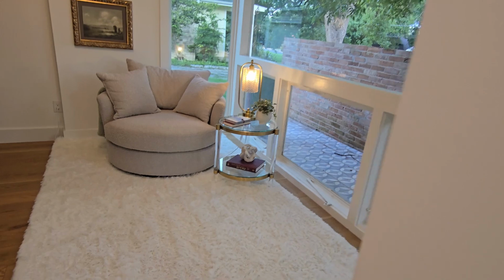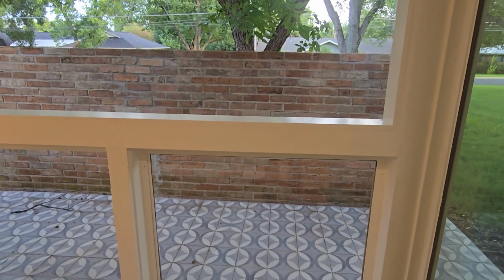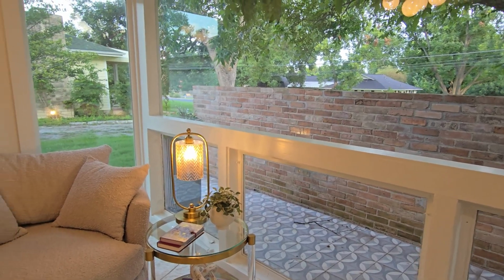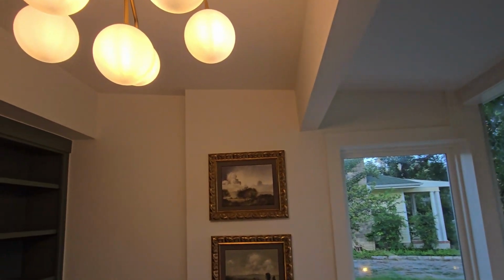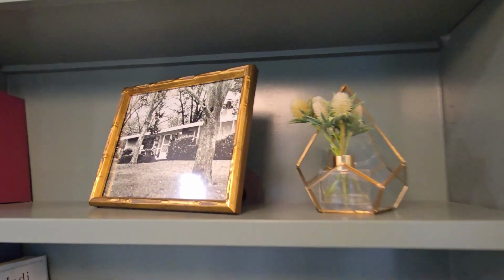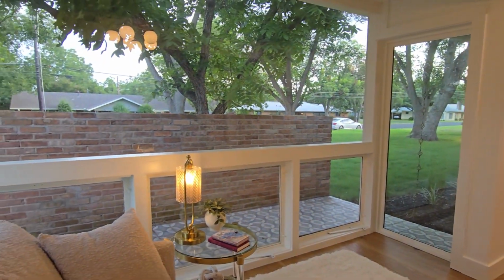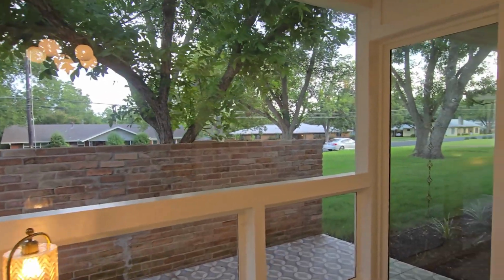Here's a little, I don't know what to call it, a study area, but pay attention to that half-wall brick wall. Maybe you could put that mirror image of that wall down at the other end. That's something we'll discuss. But there's plenty of storage and there's plenty of history. There's the house back in the day. And if you choose to make this house yours, maybe we can negotiate to get that included.